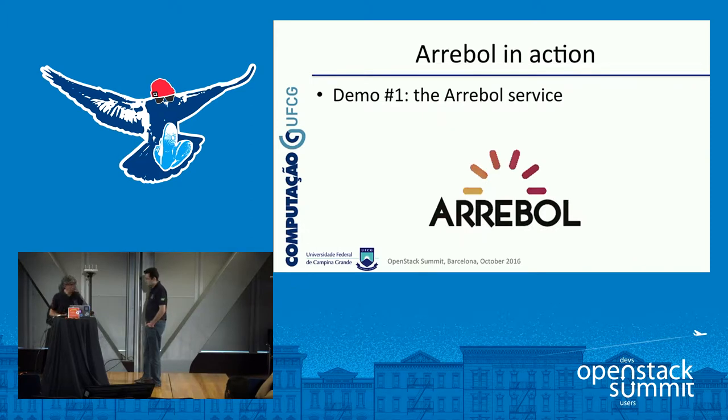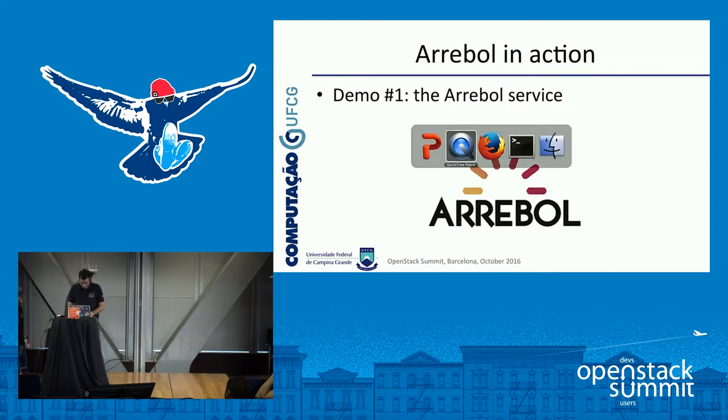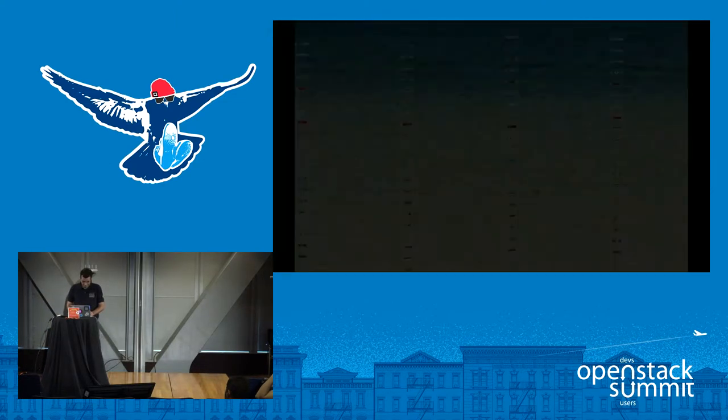So we'll shift gears here, and I pass it over to André, who will show how this works in action.